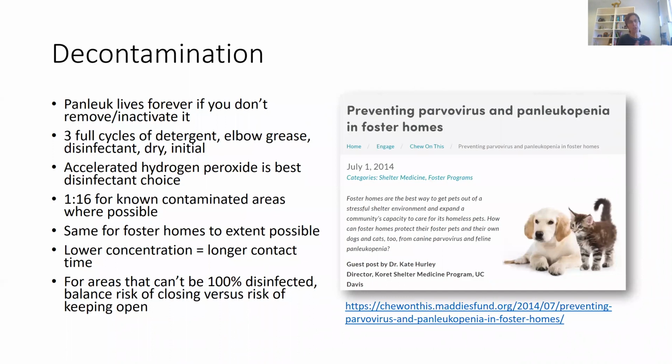There's lots of information. You guys all know this, but accelerated hydrogen peroxide, I think really the best choice for this. At 1 to 16 for known contaminated areas where you can use it.